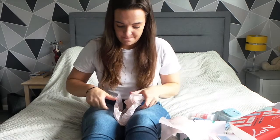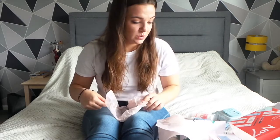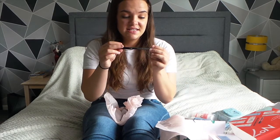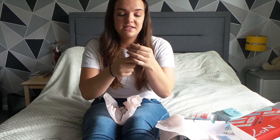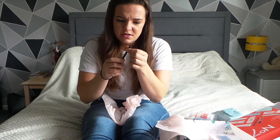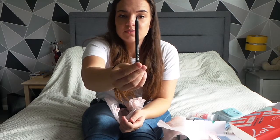Oh, this is nice, in this little makeup bag. These are just all bag tissue paper, you know what I mean. These are all just makeup products in here, by the way. And this one is the Stay Perfect No. 7 Amazing Eyes pencil. I believe it's just a black eyeliner. Yeah, so this is what it looks like.